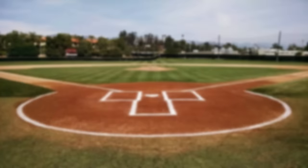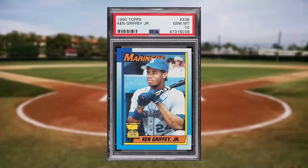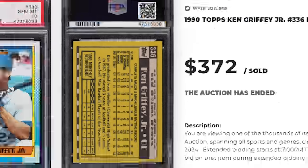Coming in at number 13 is this 1990 Topps Ken Griffey Jr., card number 336. This was a PSA 10 and it also sold for $372.